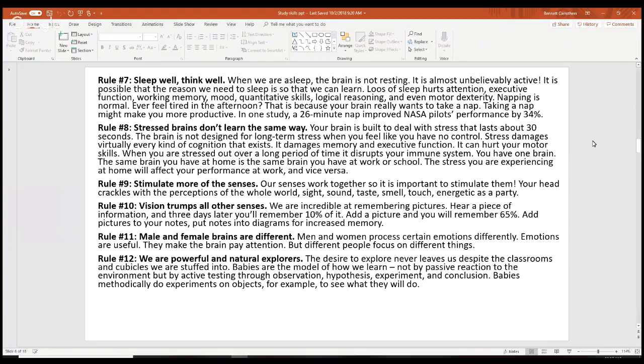Number 9, stimulate more of the senses. So brain connections happen when there are more senses stimulated, like we talked about the emotions, more emotions, more connections, more passion, more reason to learning the thing. And the same thing is if more of the senses are stimulated.